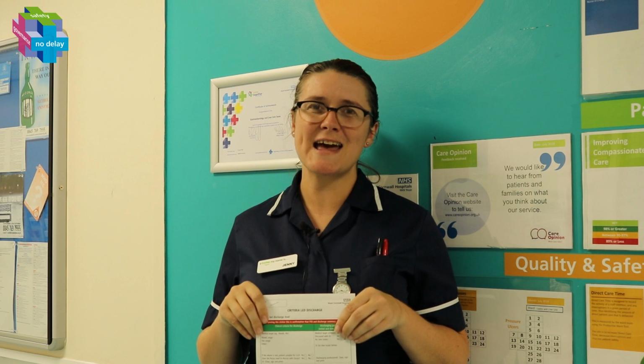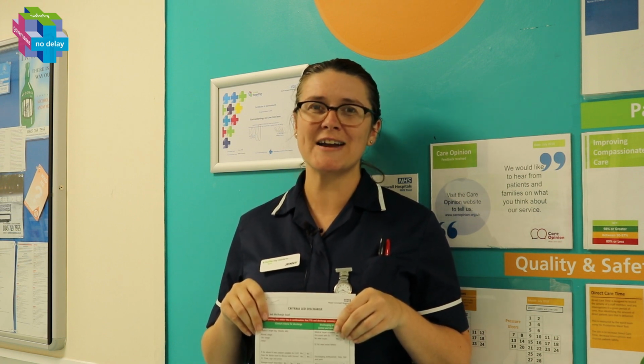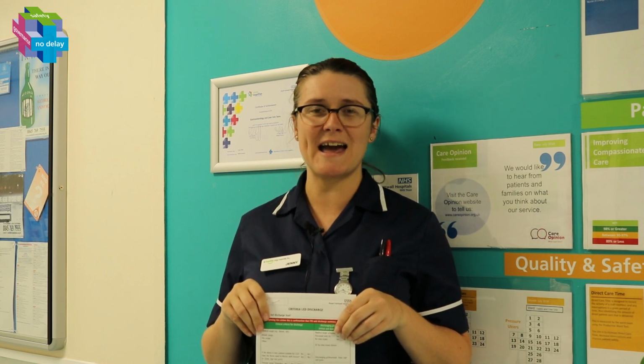Criteria-led discharge can allow us to communicate better with the multidisciplinary team and make sure that we all understand what's needed to get that patient out of the acute setting and back into the community safely. Criteria-led discharges work for us. At 6 a.m. our night nurses take bloods, at 8 a.m. I can check those bloods, and by 9 a.m. our patients can either be moved to the discharge lounge or can be a golden patient to get them home.